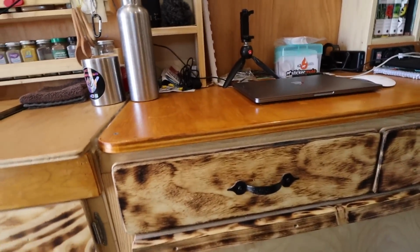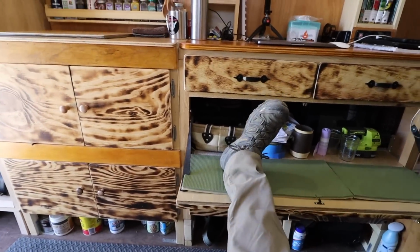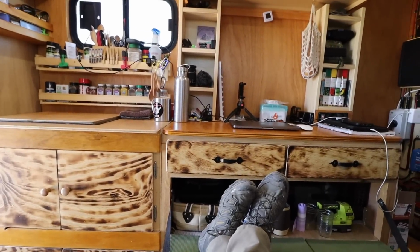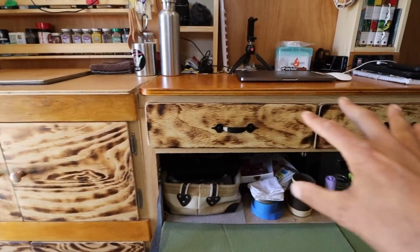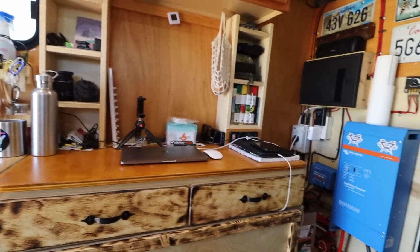Of course, when I'm sitting on the couch here, I can pull this down. This is a somewhat new addition, and I've got a very comfortable place to sit while I'm on the couch. Laptop or iPad here, I can watch movies and kick back. So it's worked out really good. Of course, my drawers here for all my junk and stuff. And little power center over here.